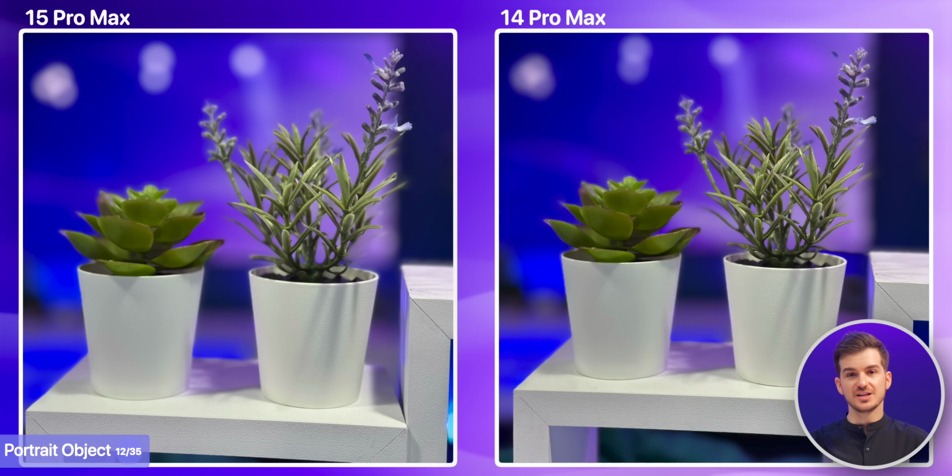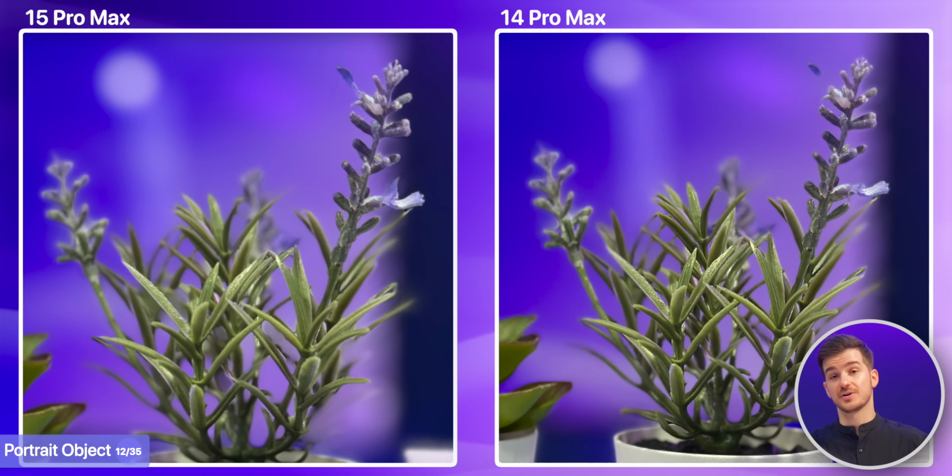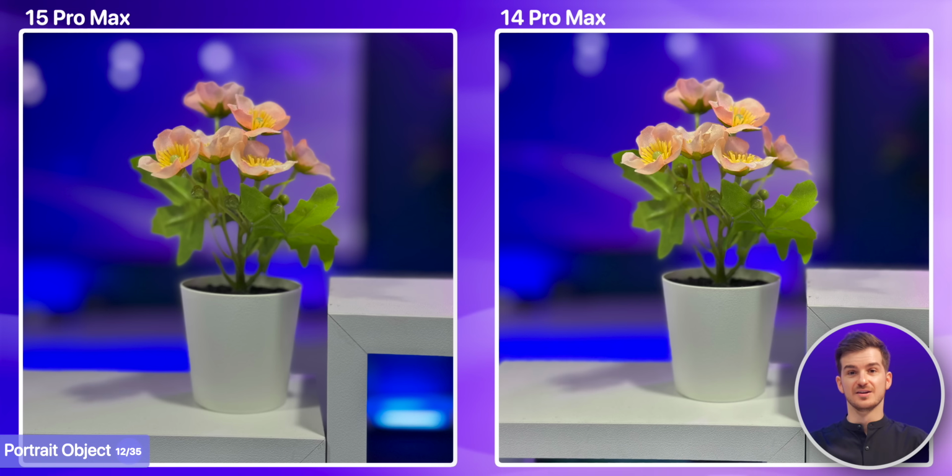We also took a portrait mode of an object to see if there are any improvements, and it seems like the 15 managed to get a tiny bit more of the plant separated from the background. However, when we compare the same thing just with one plant, the background separation looks to be exactly the same, so yeah, no visible improvements here.